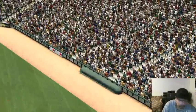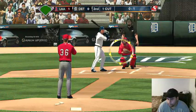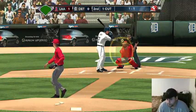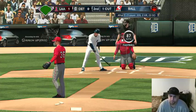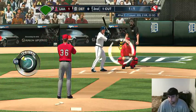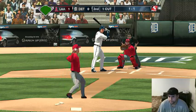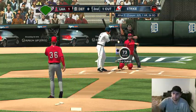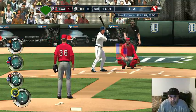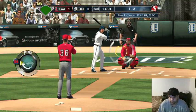Fouled off. Weaver sets, throws. The 0-1 pitch, a fastball high. 1-1. 1-1 pitch, a curve taken for a strike. 1-2. You could see that big curveball just give the jelly leg to the hitter. He was way out in front of it, had no chance of swinging at it.